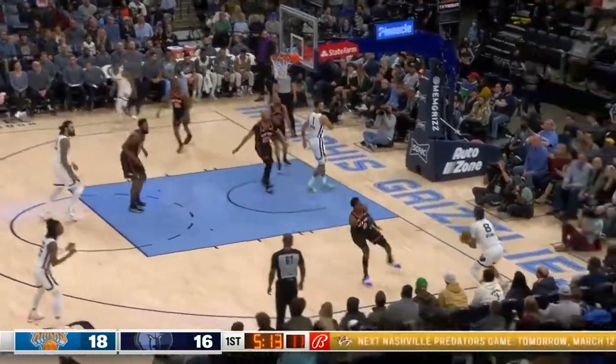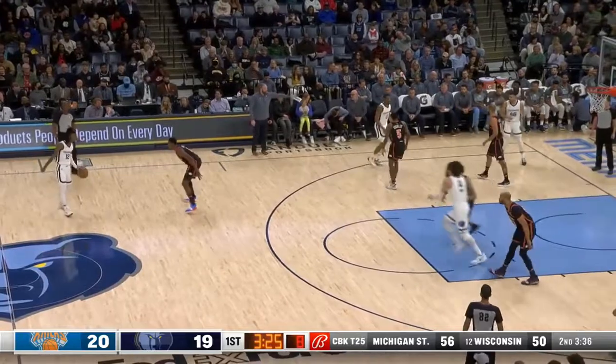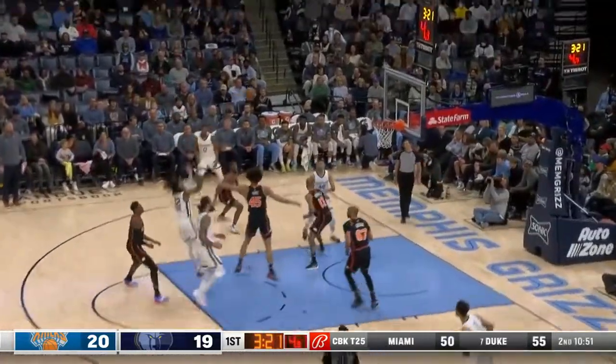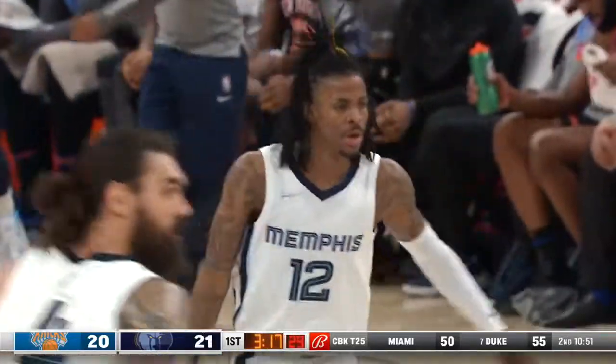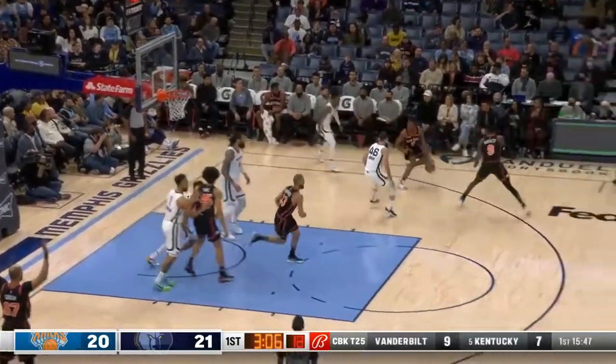Anderson with a driving lane. A pitch out corner three by Zaire Williams is down. Great defender on the offensive end, creates shots well. He's a big-time shot maker for this team. Morant with a pull-up, yes. Boy, that's where his shots are gonna have to come from. 52nd double-digit scoring quarter for Morant this year.